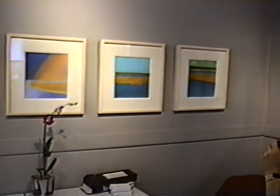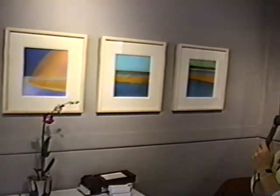The last few pieces on this wall, some of them depict the Outer Banks in the fall and do have those kind of fall-feeling colors. Some of them are depictions of the landscape near a new bridge that has recently been built on the Outer Banks. And I had the opportunity to walk over this bridge before it was open to traffic and to be able to see the salt marshes and the water from that high up was really exciting.